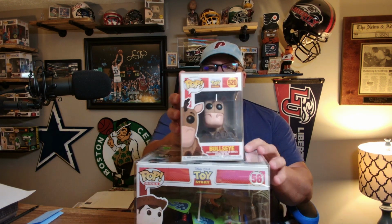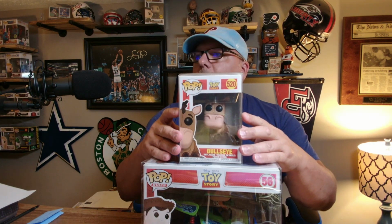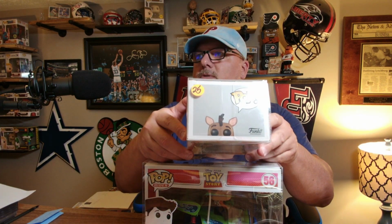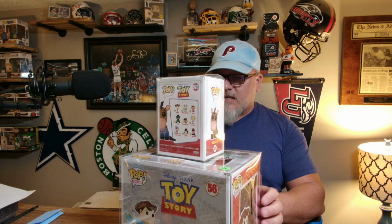Well, now I know why. We got Woody and Bullseye. So Woody and RC is right here, which that's a really cool one. And then we got Bullseye. That one's 25 bucks. That is really cool. I like the Woody and the RC. That's kind of a cool one.